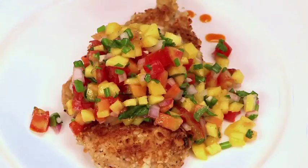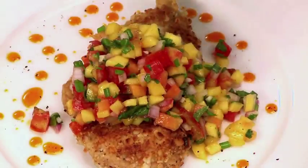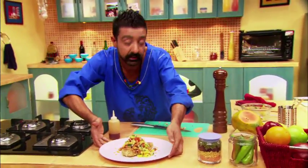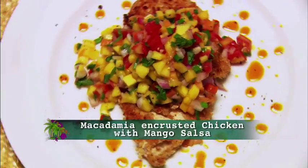What I'm gonna grab is some chili oil that I prepared a little earlier, just like this. A couple of drops chili oil, okay? And a little bit of crushed pepper for some color, all right? And that's your macadamia nut encrusted chicken breast with mango papaya tropical fruit salsa. All right, bon appetit, enjoy.